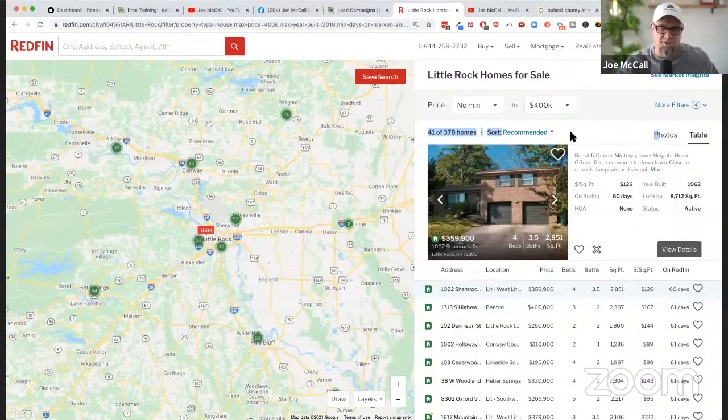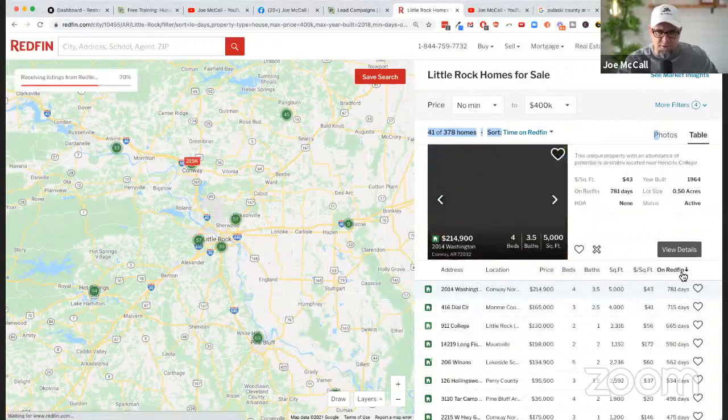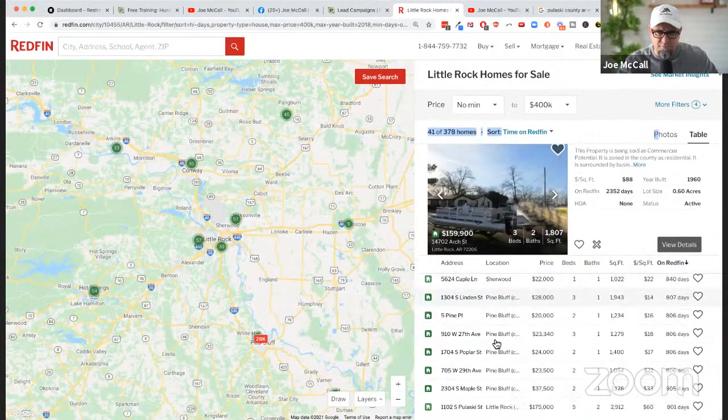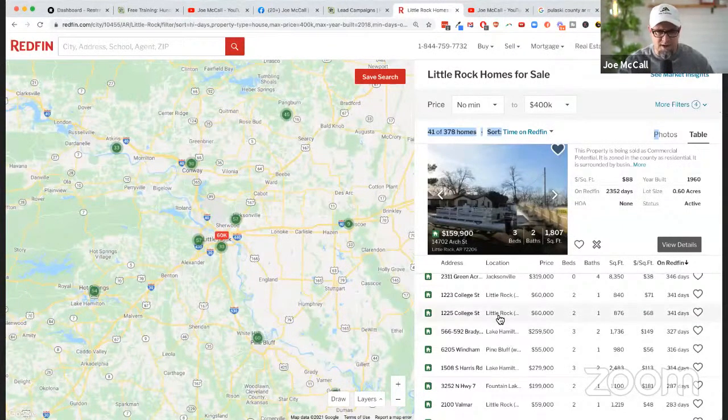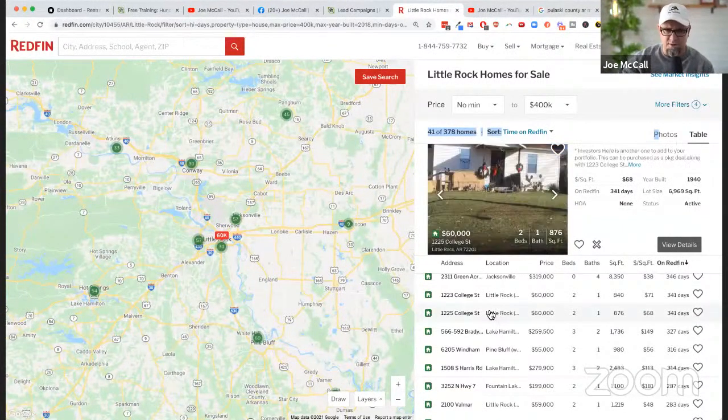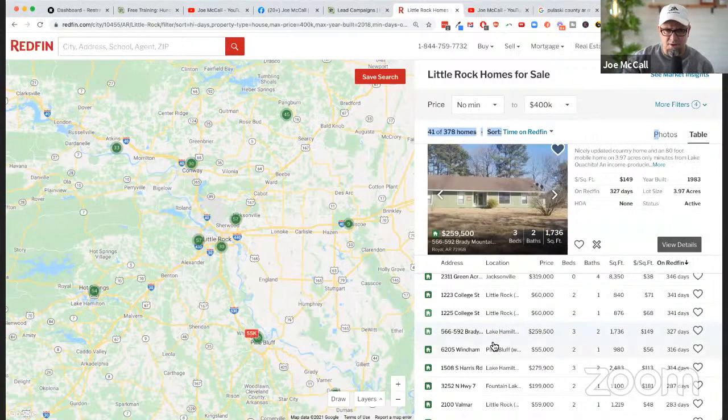That is not new construction, single family houses only, that have been on the market longer than 60 days. And you can take this list here and sort it from high to low. Let's see if it works. Here we go. There are some properties here that have been on the market over a year. Sometimes those are anomalies, mistakes, I don't know. But looking at this area, why has this house been on the market for 327 days?